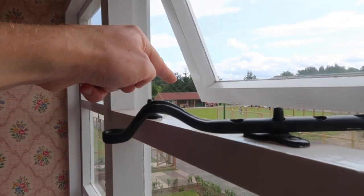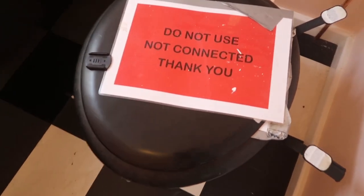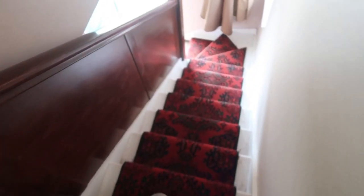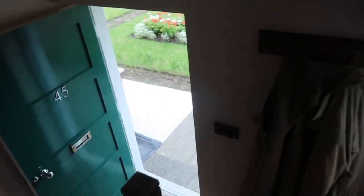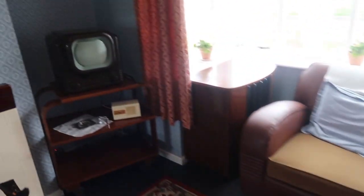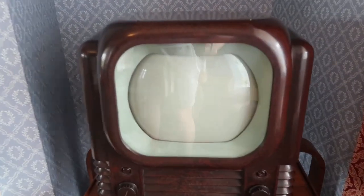I don't like the bathroom, very small. Do not use. Just in case anyone is confused, don't use that toilet. Head down these stairs. Move our way down. That's good. TV. Size of the TV. Oh, things have come on in about 70 years.